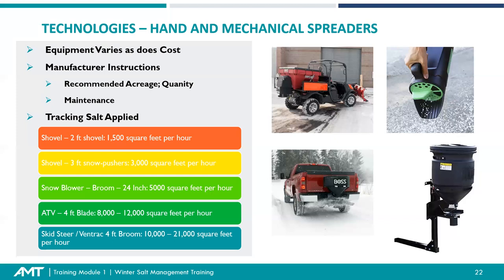And also maintenance instructions that come from the manufacturer are important to make sure that your mechanical spreaders are maintained properly and are applying the salt at the appropriate rates. Tracking the amount of salt applied is not something that everyone does, but it's certainly encouraged.